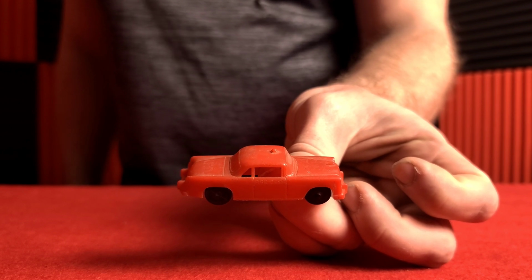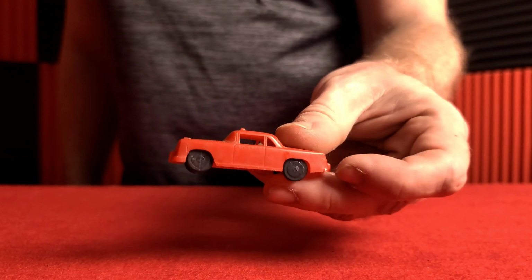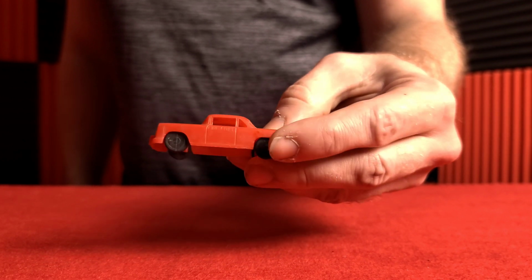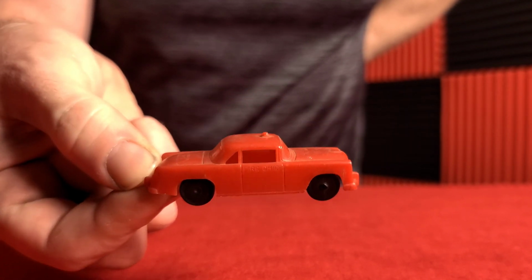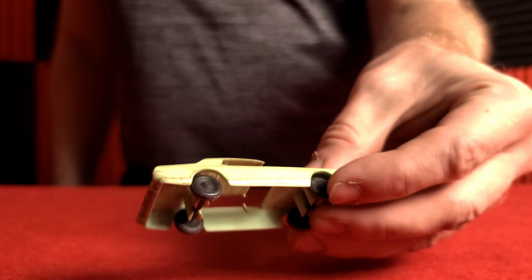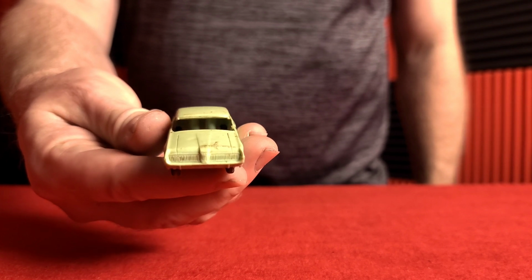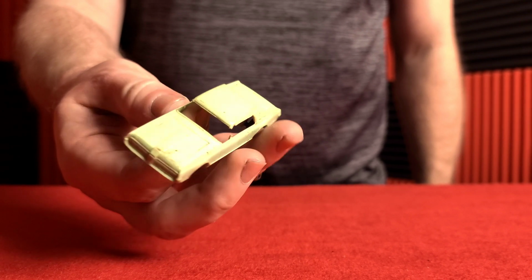Another one of my favorites is this Fire Chief car. Hopefully you can see the engraving Fire Chief on it. How awesome is that? Then we got what appears to be a Mustang. What do you think? It looks like one to me. Although the front end kind of maybe Pontiac. It's missing a piece or two.